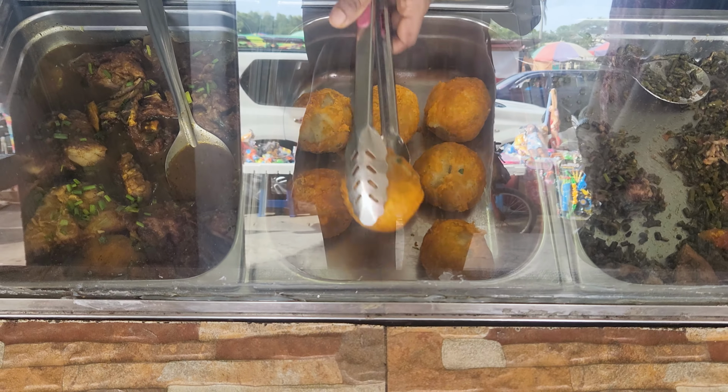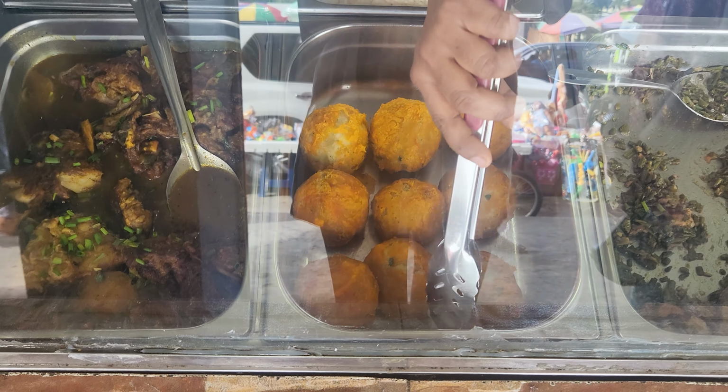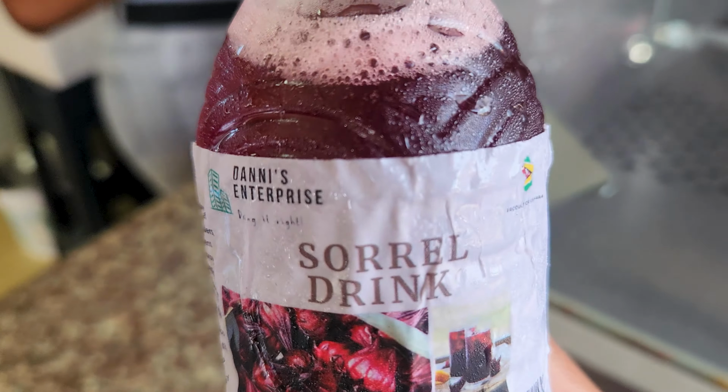Local food and juices are a must try when you're in Guyana. That's a famous sorrel.